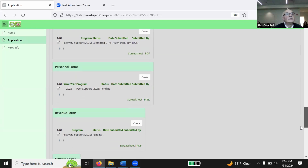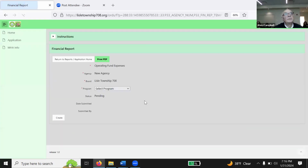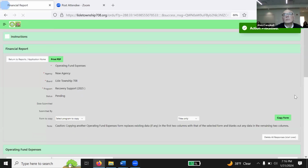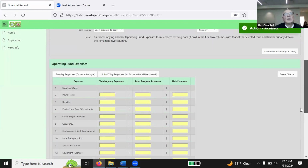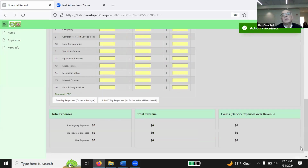Last in the step three section is the expense form. Similar. What is going to be required, however, is that your total Lisle expense equals your total Lisle revenue. And so this here will be zero, and that's the validation that the system is looking for.